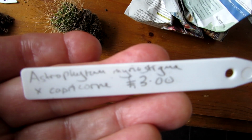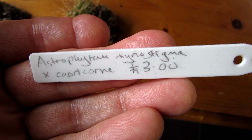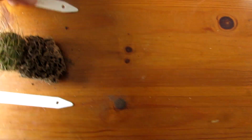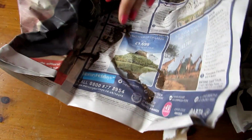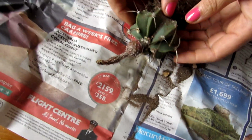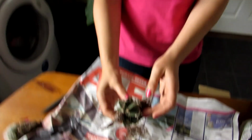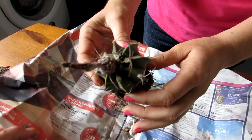So I've just put the box down on here. Oh my gosh. Wow. Oh gosh. Wowza. Oh no. Look at the big juicy seed pod. No way. I'm actually shaking with happiness here. I cannot believe that's so beautiful.